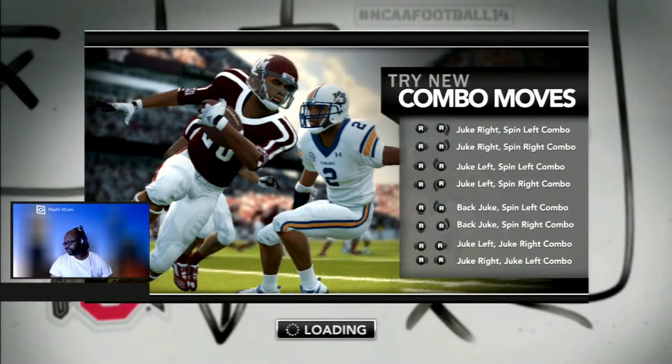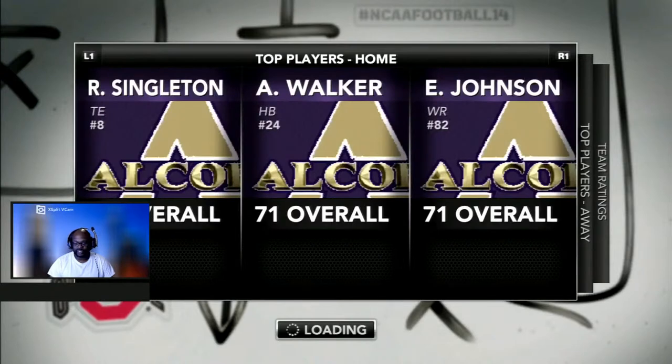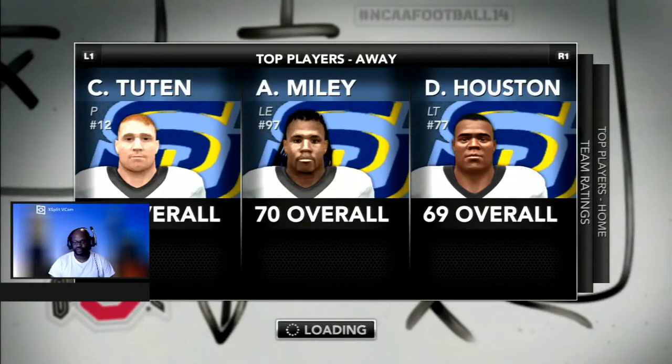All right, guys, I've been trying to do this stream all day long. Finally got some HBCU football. I think I fixed my PC. Looks like I was using a USB connector, and I should have just been plugging it in directly. I think that's what caused my stream to malfunction. So we're going to try to get it in NCAA 14 HBCU style. Hopefully, everything works good on this.